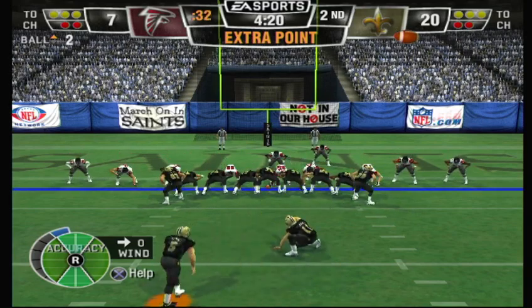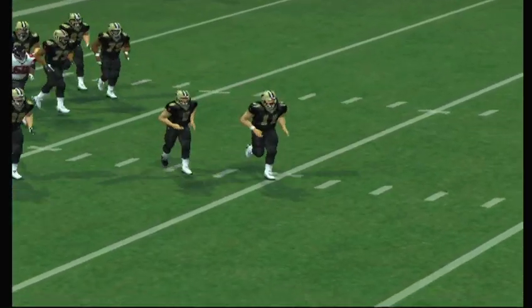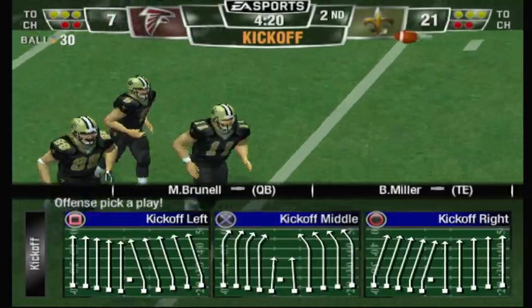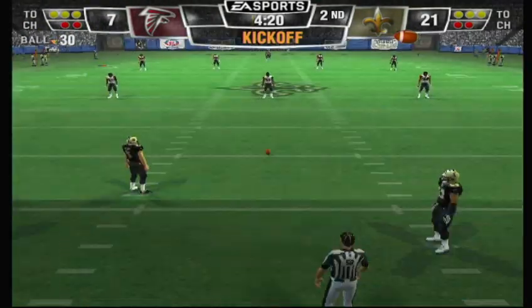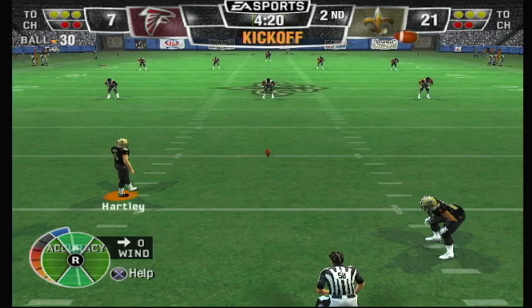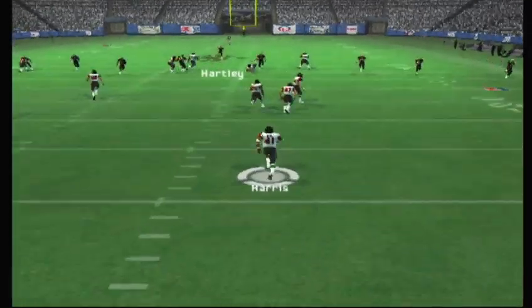Hartley lining up for the point after. Hartley adds the extra point. New Orleans gets ready to kick it away. Harris back deep to return. He gets his leg into this one. Takes it at the four.